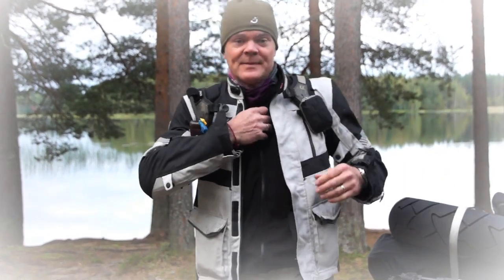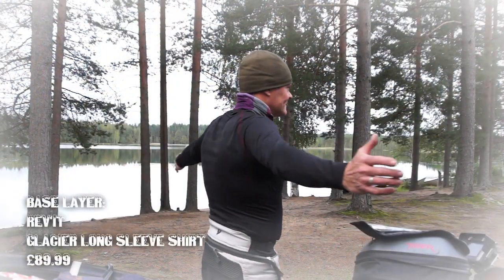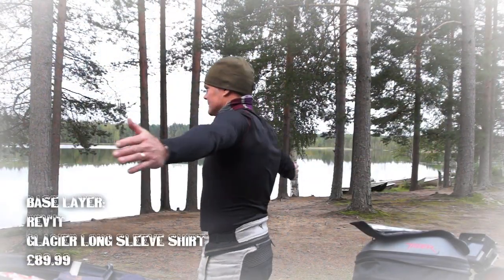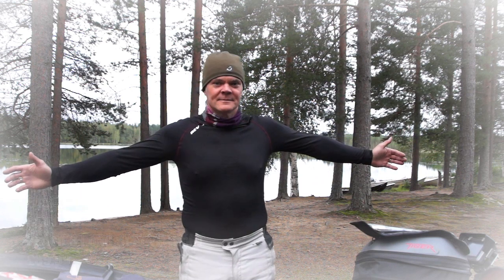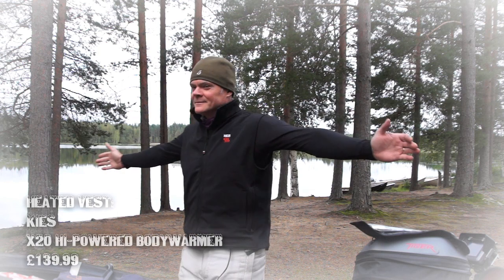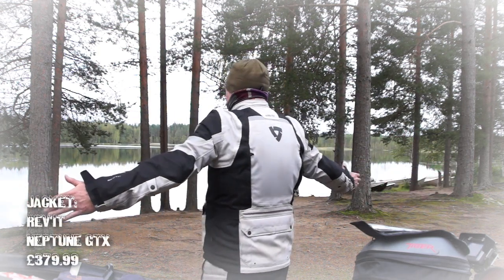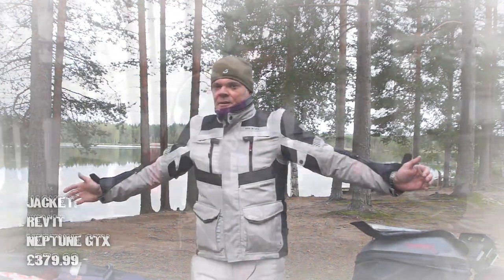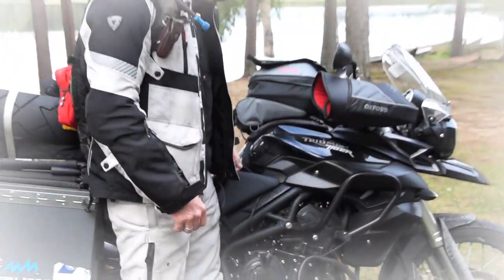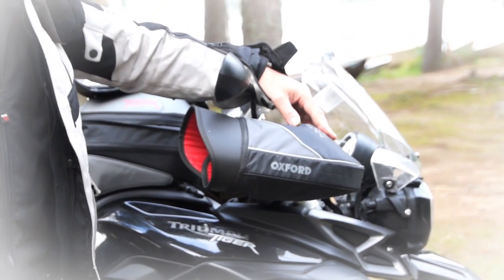And for me, let me just quickly show you, I've got a really decent base layer on. I've also got this Keis heated vest, which is a first for me. Really good 3-layer outer kit and decent gloves. Now on the bike, this setup, I've got my attachment here for the heated vest, and then another new one for me, handlebar muffs.